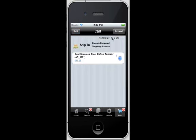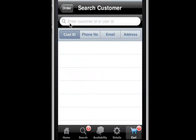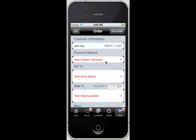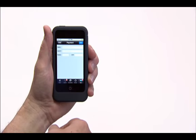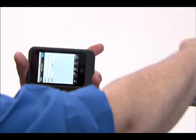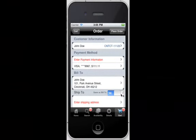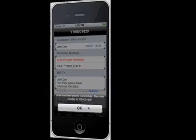The app even enables the store associate to complete the sale right then and there on the sales floor. It provides several convenient ways to bring up the customer's information, or the store associate can simply scan the customer's loyalty card using the built-in scanner. The special sleeve also enables the associate to read the customer's credit card using the built-in card reader. Once all order information has been collected, the app signals the back-end order management application to trigger fulfillment and provide ongoing status updates to the customer, including shipping and delivery status.